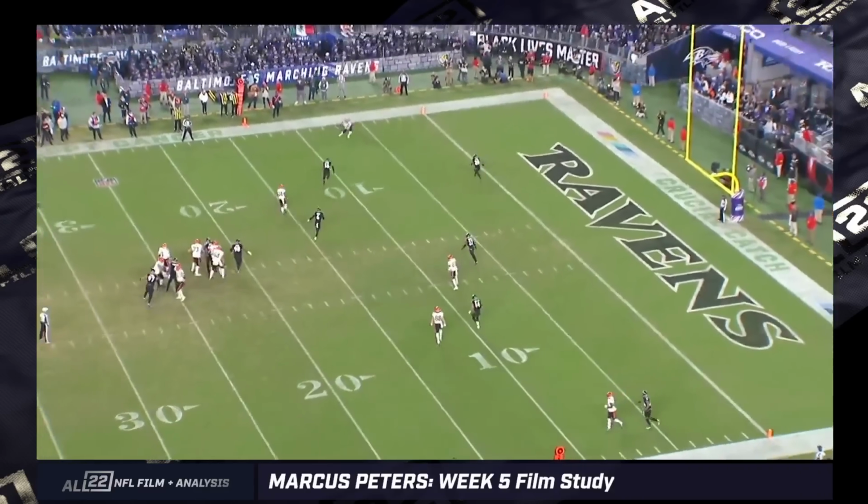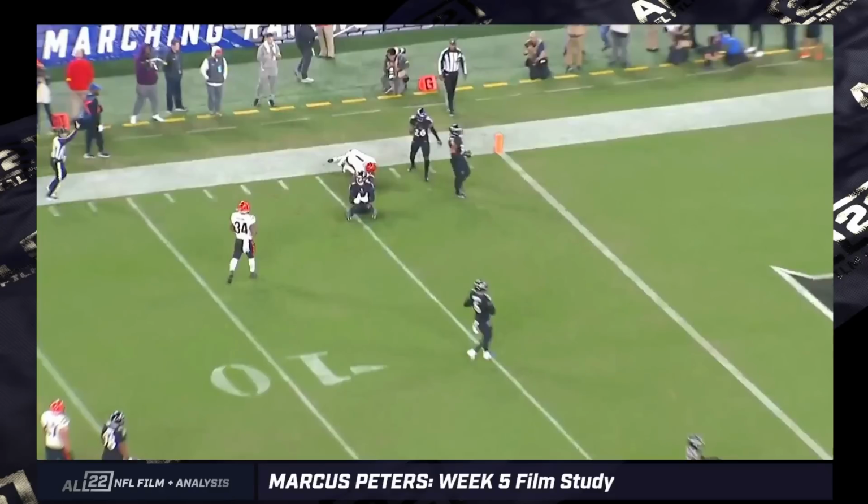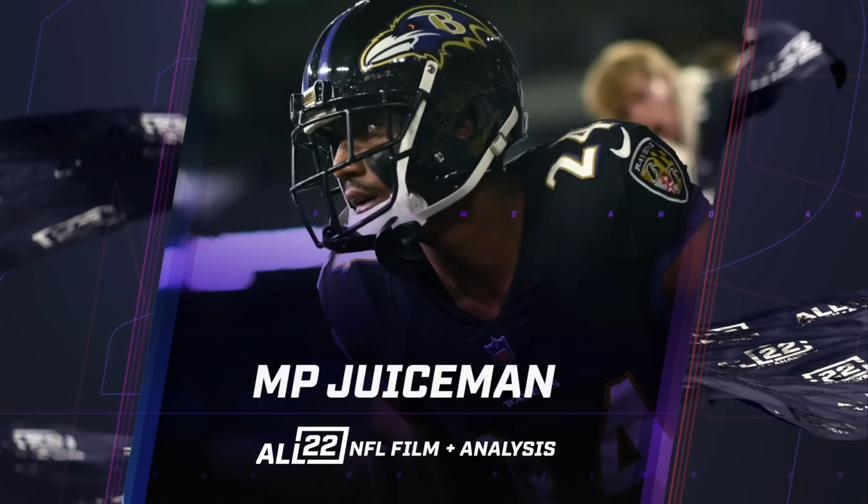This video's title was about Marcus Peters. Most of the gameplay, at least in terms of me talking and analyzing, was about Marcus Peters. But, man, the whole DB corps played great. Chuck Clark did some great things. Geno Stone played great. I thought I saw him twice knife in on run, one was a run play, one was a pass play, and get involved. He's got a burst.